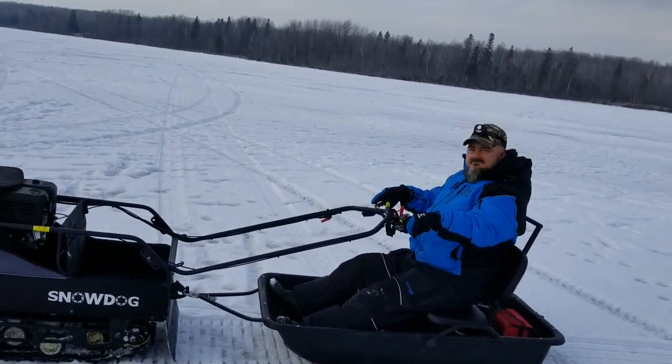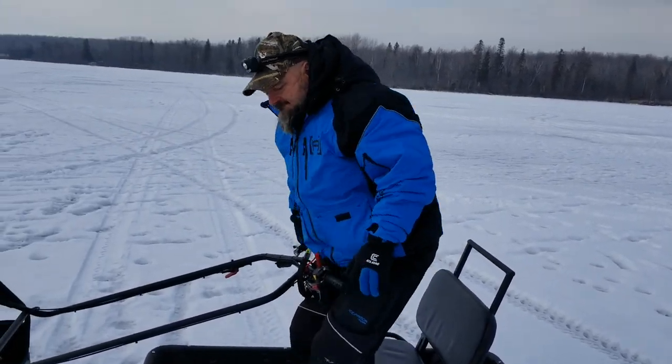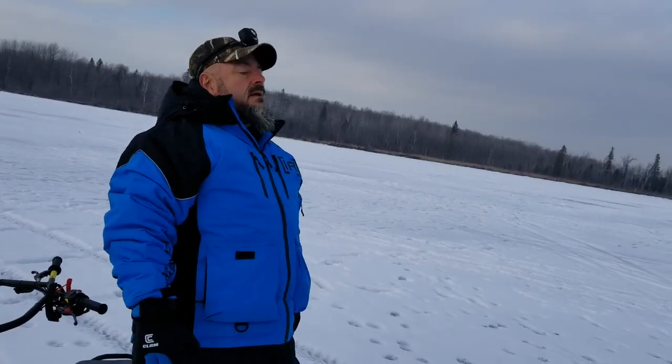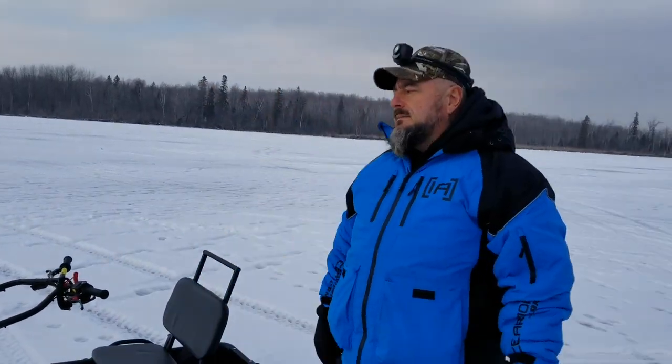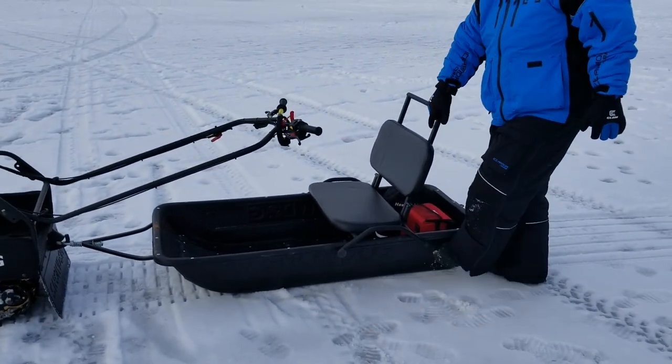Now, how much does that cost? I know it's cheaper than a snowmobile. I paid all around 3,700, 3,900. And then I bought this separate. This is 100 and something.